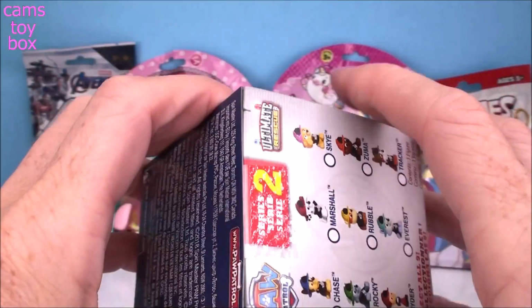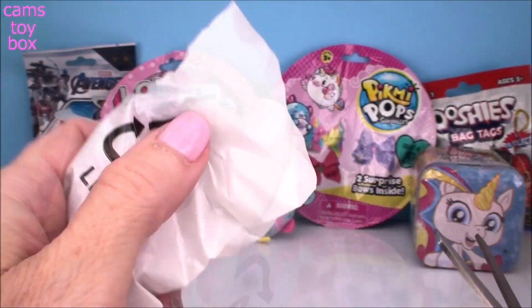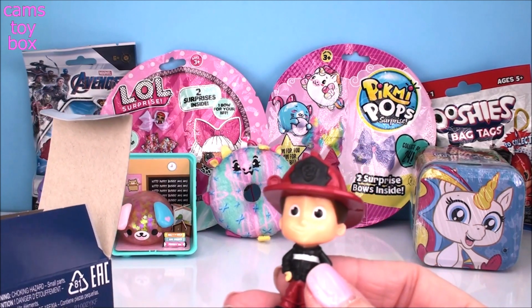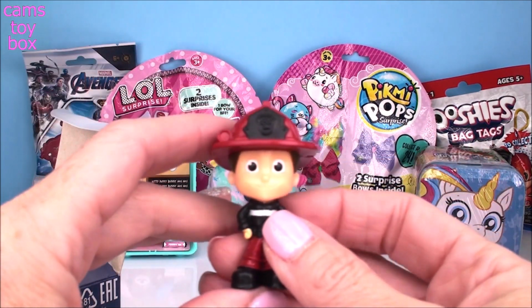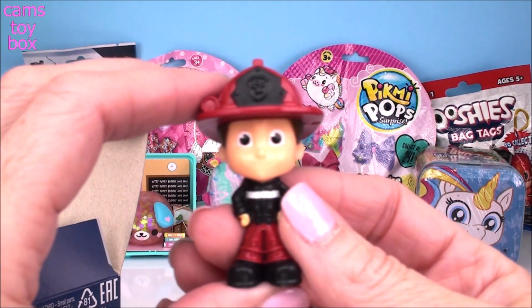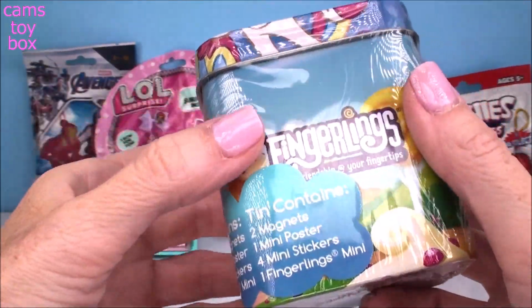And it shows them all here on the top of the box. Let's see. Oh, good, we get a blind bag. I love when you get a blind bag. It is a very strong blind bag, so I'm going to use my scissors for this one. And whoa, that is awesome, guys. We got Ryder. How cool does he look in this fireman suit or fireman outfit? I just love that hat. It totally matches Marshall's.